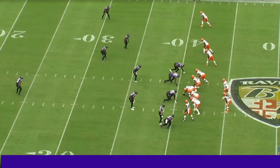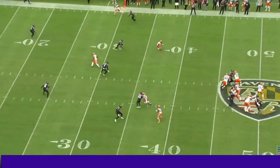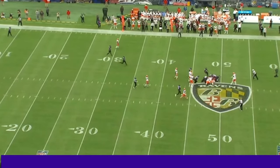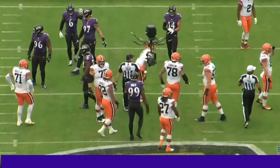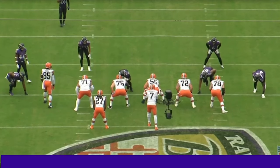Sack number three. Only rushing four, which I like. We never got pressure with four last year. Never. It's such a blessing to be able to not have to blitz all the time and get pressure on the QB. Again, this is Houston, the very next play after that first set.